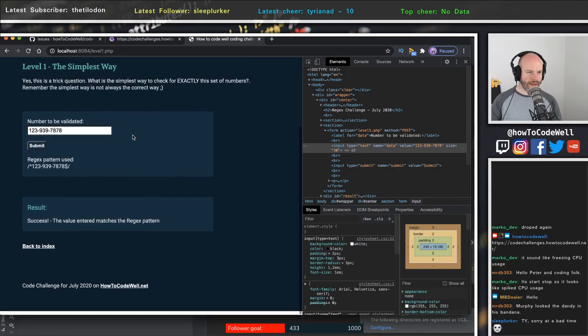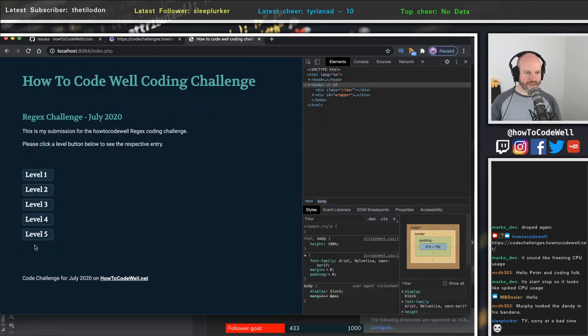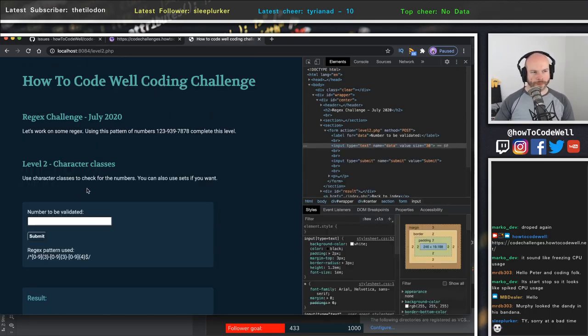So, how do I get back to index? Level 2. Okay. Use character classes to check the numbers. You can also use sets if you want.